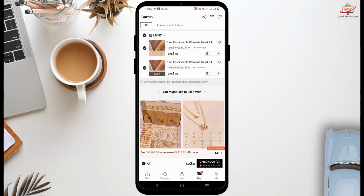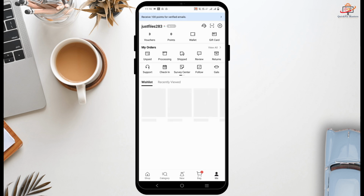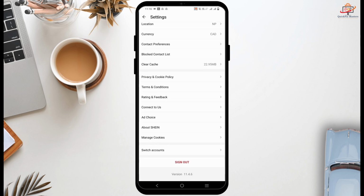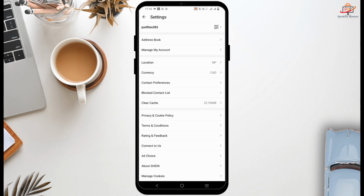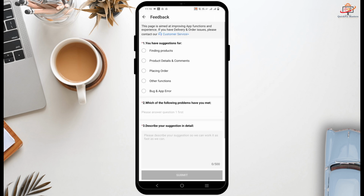First of all, make sure you launch the application and give the correct credentials. Once that is done, the next option would be to go to the Me or Profile section. From there, tap on the settings or the gear icon. Here, you must see the option Rating and Feedback. Tap on it. Tapping on it should take you to another page from where you can give feedback to the customer service. So you can write in whatever your problem is related to, and it should be sent to the customer service. So this is one way to do so.